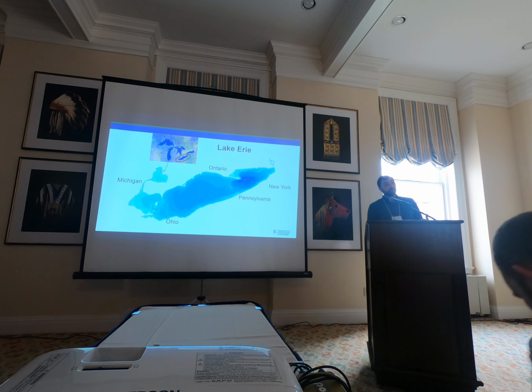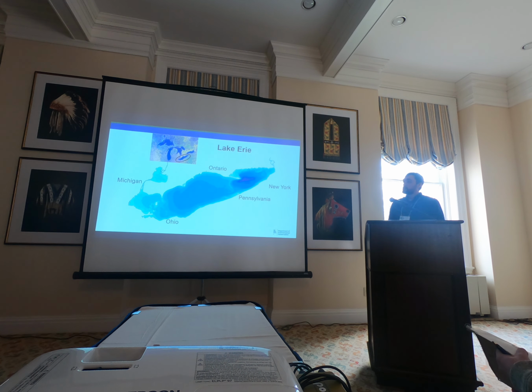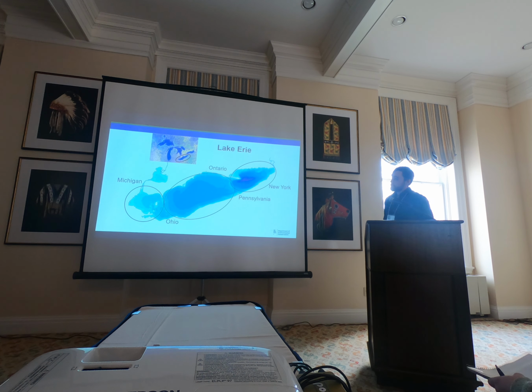Lake Erie is the 4th largest of the 5 Great Lakes and the 12th largest lake in the world. It's bordered by 4 states and 1 province, and it's broken down into 3 basins. The western basin is the shallowest and the warmest, and the eastern basin is the coldest and the deepest. I'm going to be focusing the remainder of this presentation on the eastern basin, as that's where we have the cold water habitat. It's where lake trout are for the majority of the year.